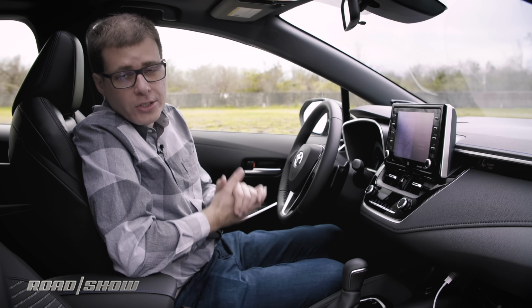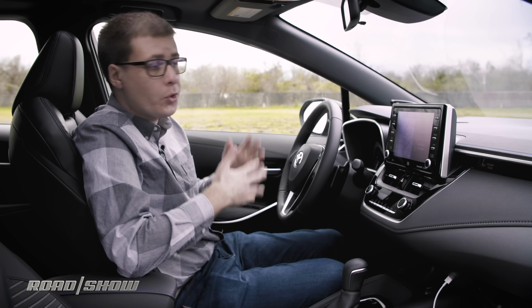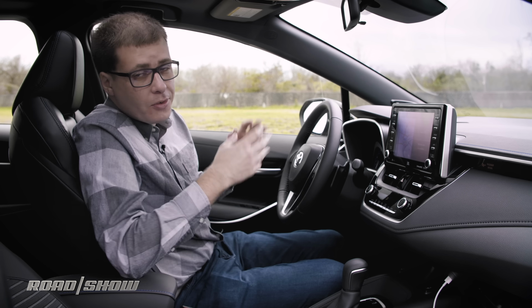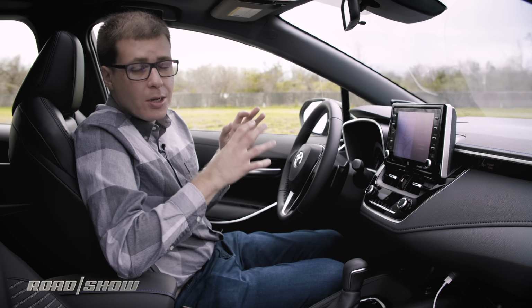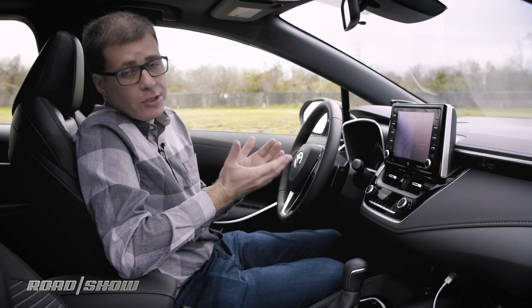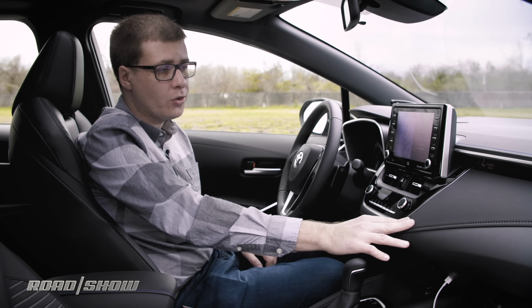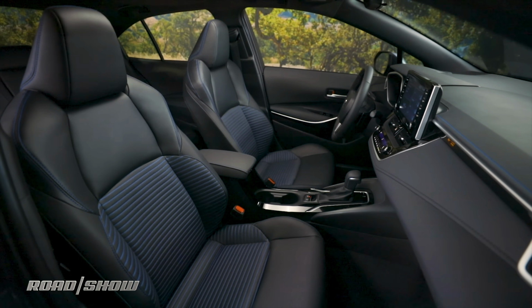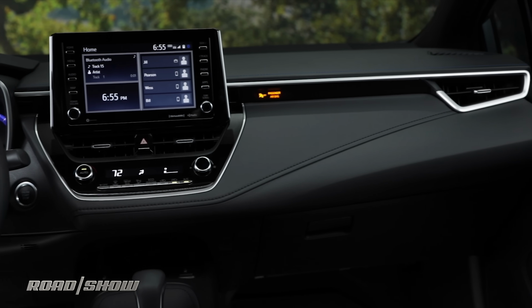The inside of the 2020 Corolla is also all new, although you might recognize it if you've looked at our reviews of the Corolla hatchback. It's a very, very similar layout overall, and it's pretty clean and straightforward. The materials in here are nice. They're all pretty soft to the touch, and on this XSE model, I get details like nicely bolstered seats, some stitching up here, so on and so forth.